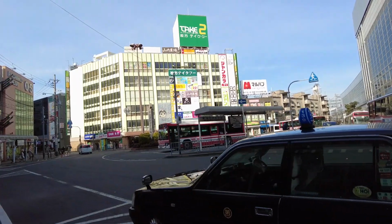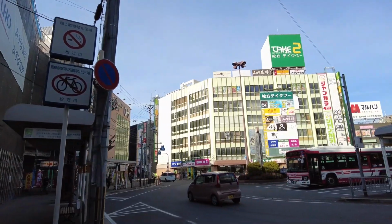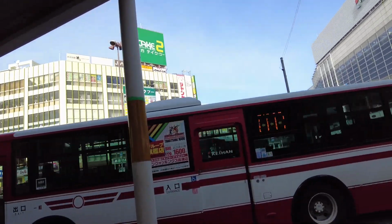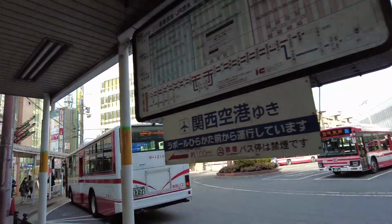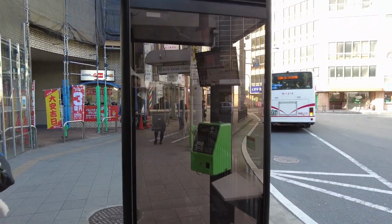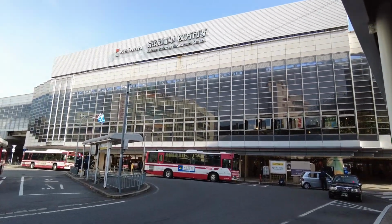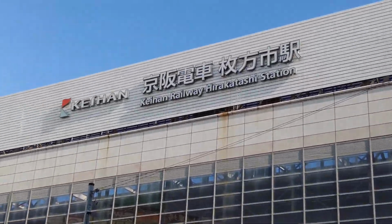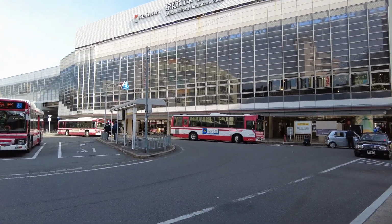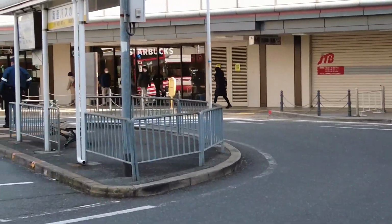So the police are out today, checking cars. So every station has two sides. And there must be a Japanese word for it, but it's kind of like a good side of the station and a bad side of the station. So I guess you could say the other side would be the good side, because T-SITE is over there, City Hall is over there. You can see another Starbucks over there.